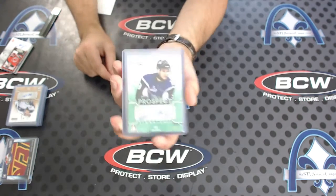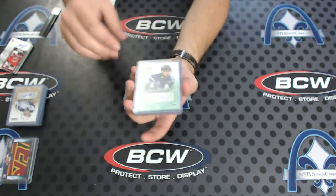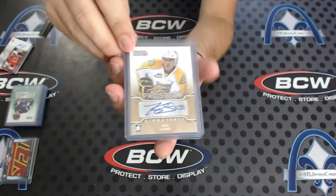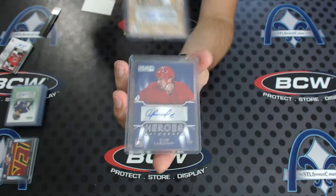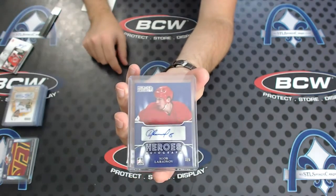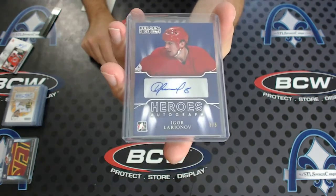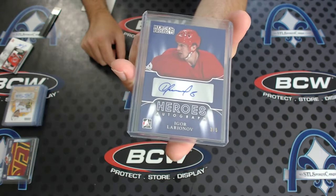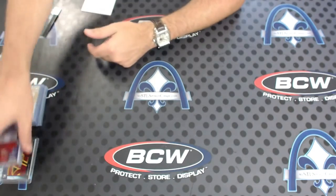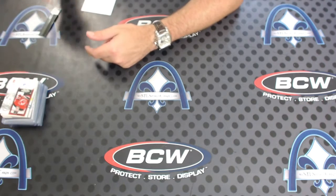Joe Veleno /20, prospect auto green. Joe Veleno /20. And I thought that's who that was. Ooh, 3/5, Igor Larionov, Heroes Auto. Beautiful auto too, perfectly on the sticker. No smudging, good looking ink. Igor, on a sick auto and a sick patch, plus an eight auto Contenders. That's a personal grade.